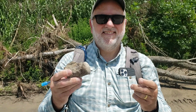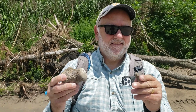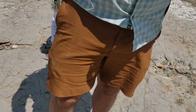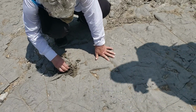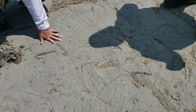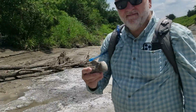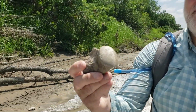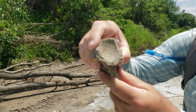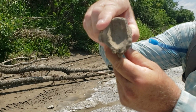That's fine. So it's been a really slow day, but Jim just found a mosasaur vertebrae with part of the arch still on it, and it was coming right out of the matrix right here, but there doesn't appear to be anything else around it. Looking at it, it seems to be kind of eroded before it was deposited, so it may just be a solo, but it's always cool when you can find bone that is still in its original context. So very cool find.